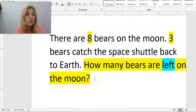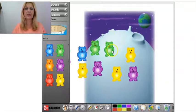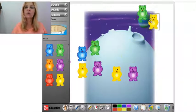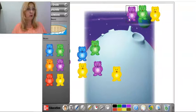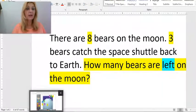Now, what does it want us to do in this story problem? It says 3 bears catch the space shuttle back to Earth. They leave. They're going to go back to Earth on the space shuttle. Did you notice Earth right here? How many are going to leave? 3. So let's tell them bye. 1, 2, 3 bears go back to Earth. Now look at the question. How many bears are left? See that word left? Left on the moon. How many are left on the moon?